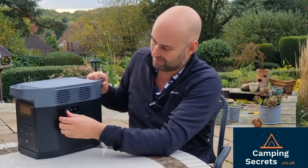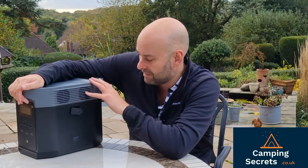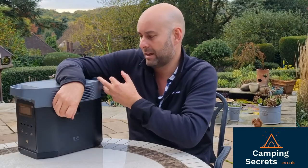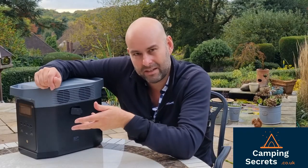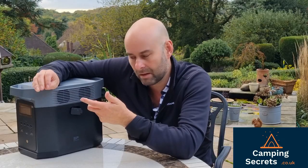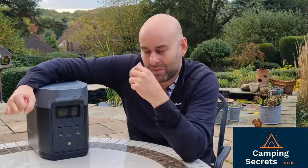You've got this extension pack, which I really like. So if that 1,000 watt hours isn't enough, you can add on another battery and just extend it. But you don't have to buy it all at once. You can sort of pay as you grow, and that's a really nice concept. Well done, EcoFlow.